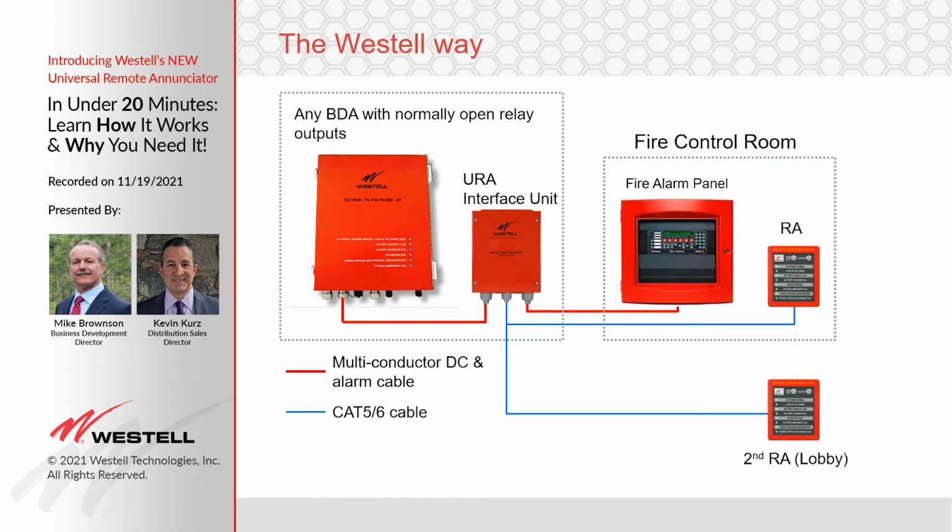So we actually work on anybody's BDA that gives us normally open relay outputs for alarms. That's why it's called the Universal Remote Annunciator, because it truly is very universal. Any BDA that provides normally open relay outputs, you connect into that left side. You'll notice on the bottom of our box, we have conduit fittings.